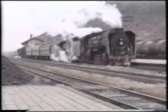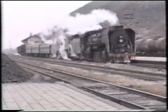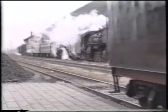A quaintly named station near Jilin, called Lung Tung Shan, meaning Dragon Pond Hill, plays host to most of the loco types previously seen. If any location really feels Chinese, it would be hard to beat Dragon Pond Hill.